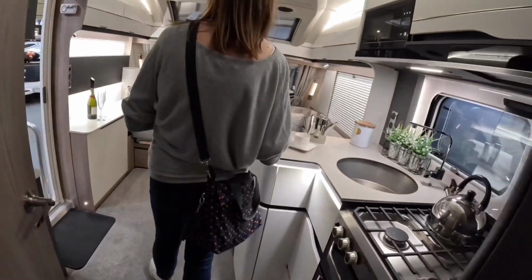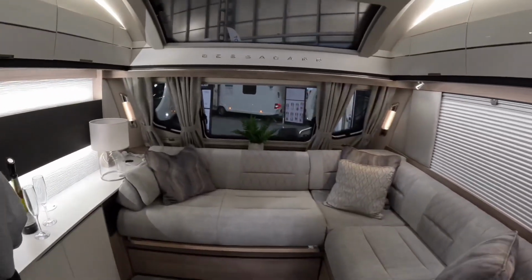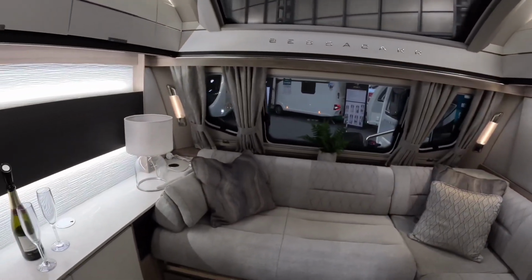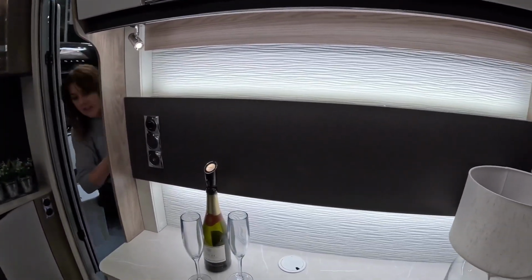Yeah. I know when we had caravans, I always liked Bessacar. Yeah, I did. Oh, where'd you put the telly? On the wall, yeah. Oh right, yeah you would. You have it there.